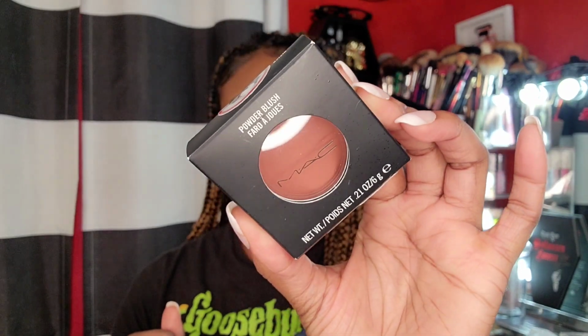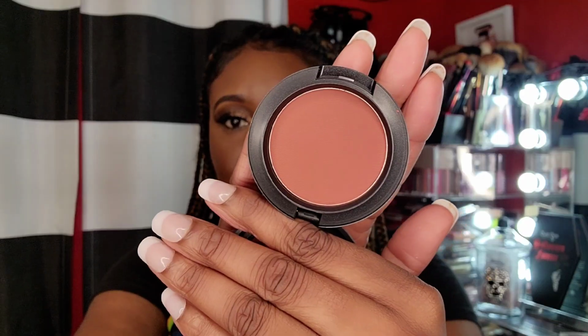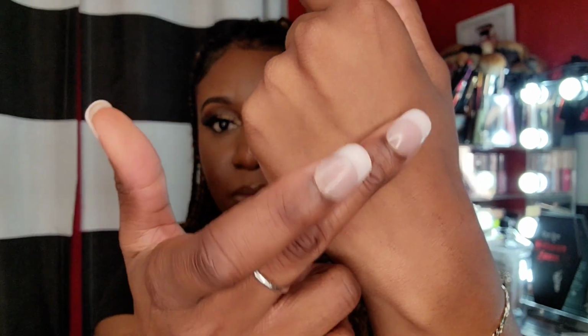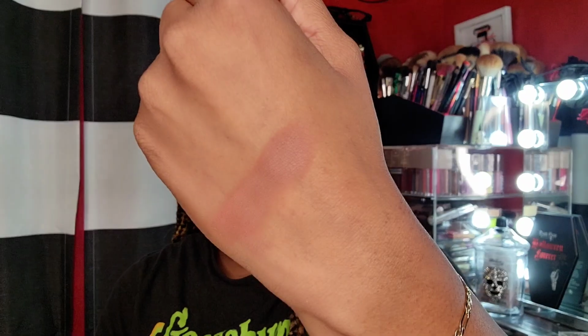Okay, so I found this blush from MAC. This is in the color Raisin, and we all know Raisin is a popular blush color from MAC. I always wanted to try Raisin, and this is perfect, right on time for fall. Look at that, so pretty. Ooh, Lord, about to drop it. Yeah, that's gonna be so pretty for fall. That wasn't a good swatch. Yeah, I'm excited to try this out. So yeah, I was able to find this color.